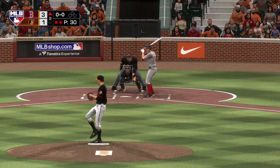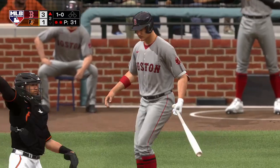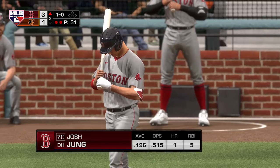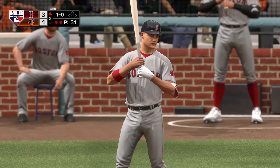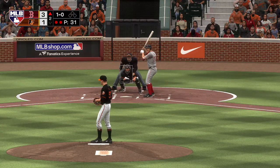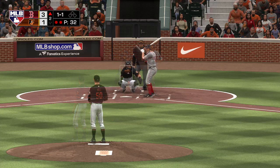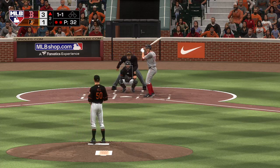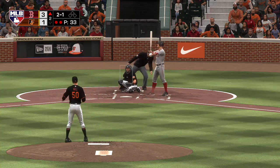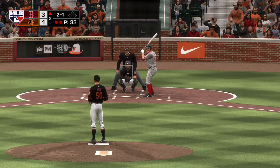The batter will be Josh Young, as he will look at a first pitch fastball for ball 1. He'll work on keeping this top of the second alive. The 1-0 pitch. A swing and a miss, strike 1. That was a great hack right there. Timing was on point. Just sometimes you have bad bat barrel accuracy. 2 balls and 1 strike. Low, ball 2. 2-1. 2 out, nobody on.